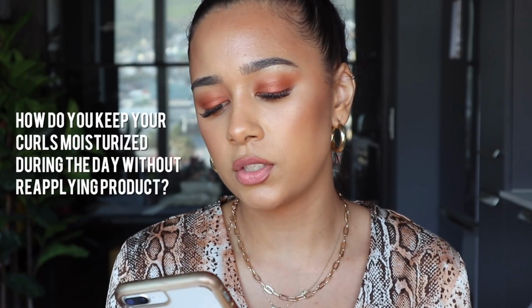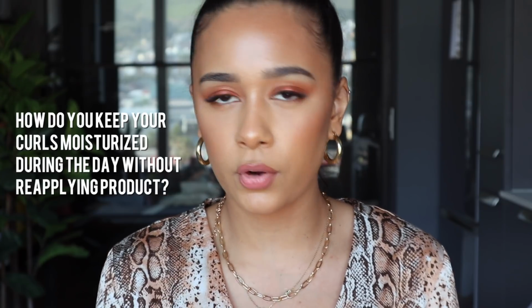How do you keep your curls moisturized during the day without having to reapply product? I actually never have to reapply product on wash day. I think if you add the right products to your hair from the get-go, you won't need to reapply products, unless obviously you're wanting, like for example today I have a sleek bun, so I used a gel spritzer.